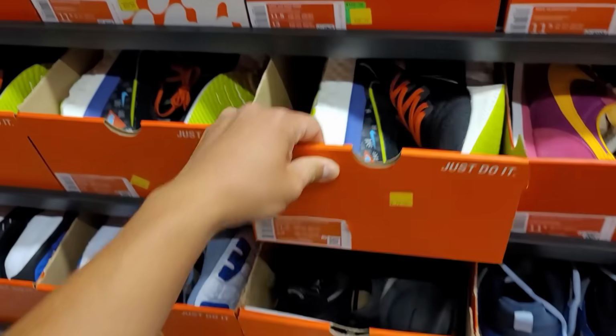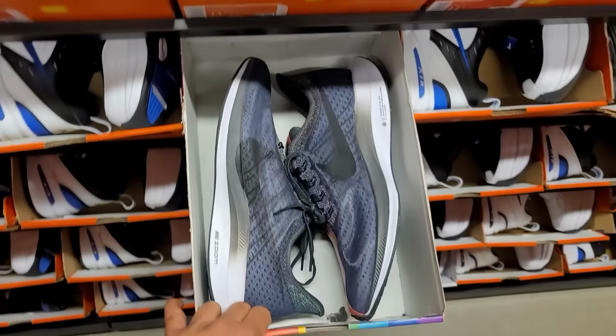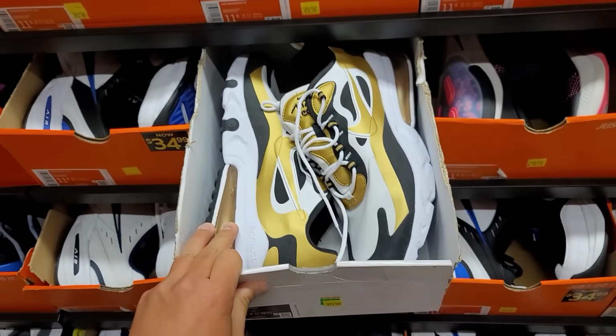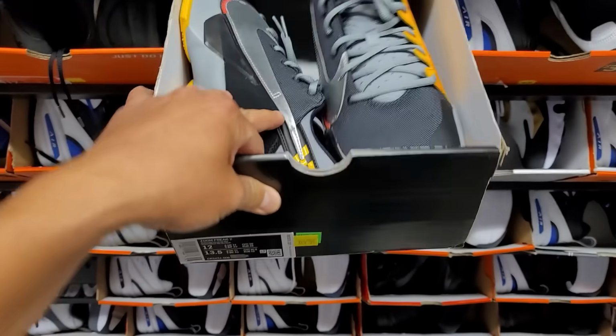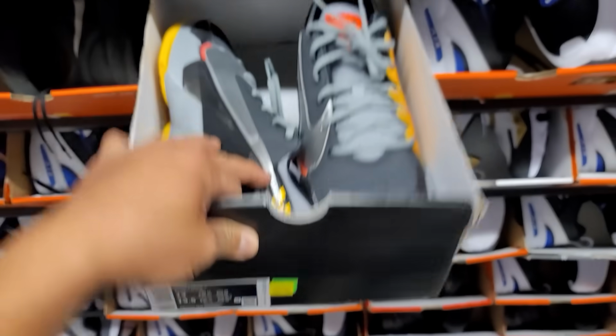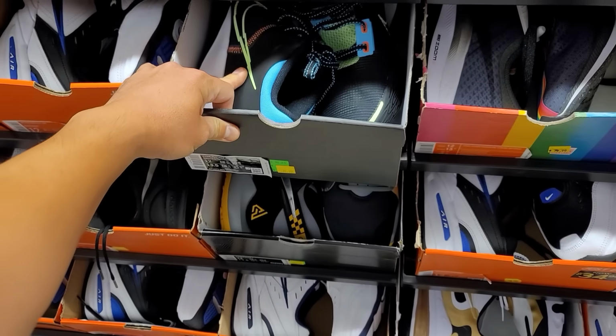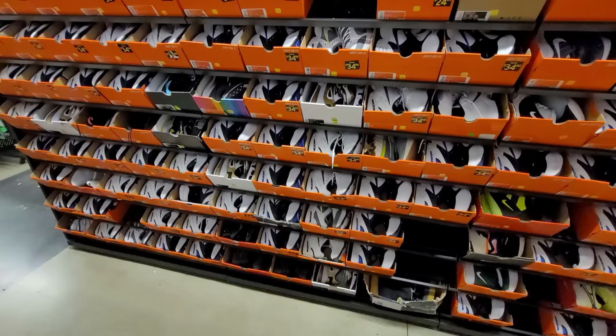Infinity React Run Flyknits go for $80. The Be True colorway of the Pegasus Turbos go for $80. 270 Reacts go for $80. Moving pretty quick, already in the size 12. You got Zoom Freak 2s going for $50, the Taxi colorway. Flytrap 4s go for $40.